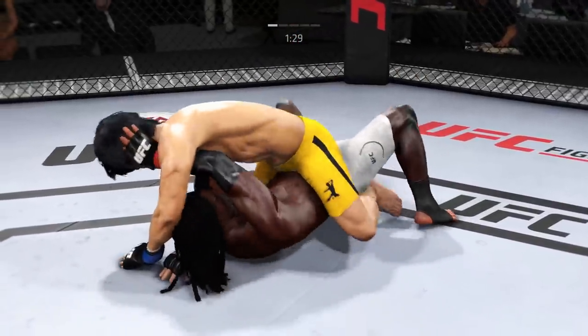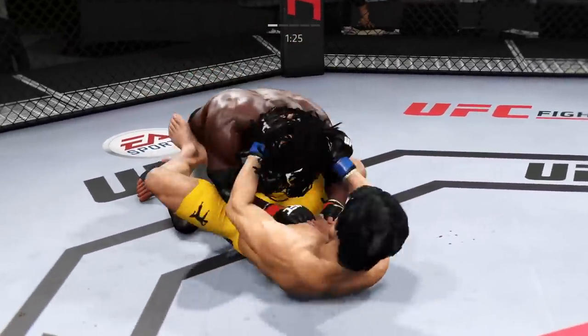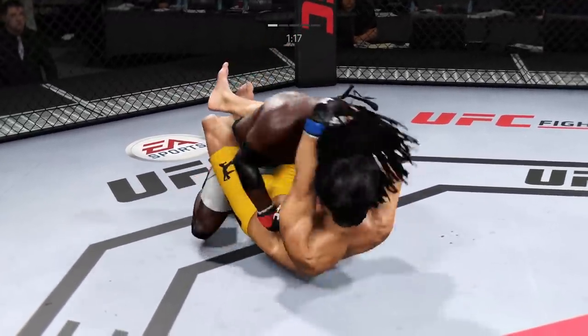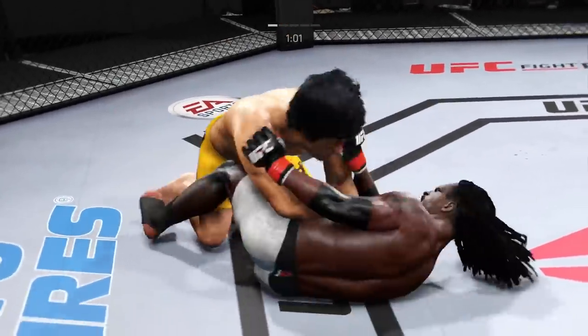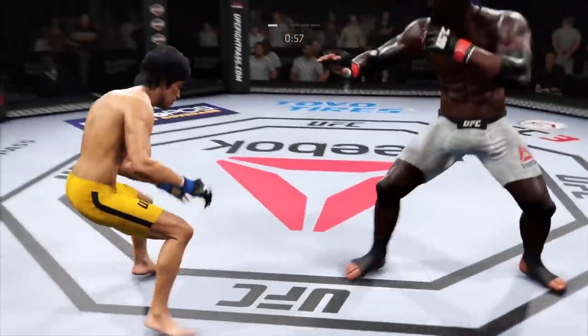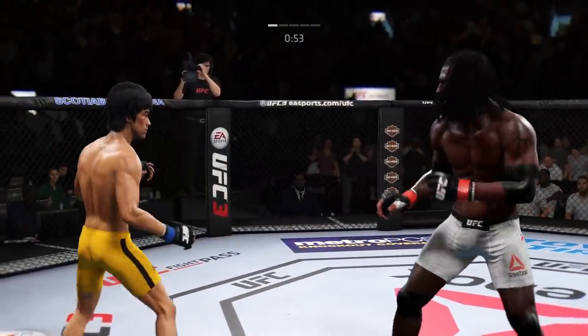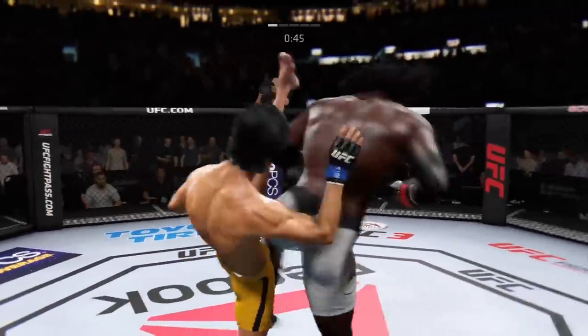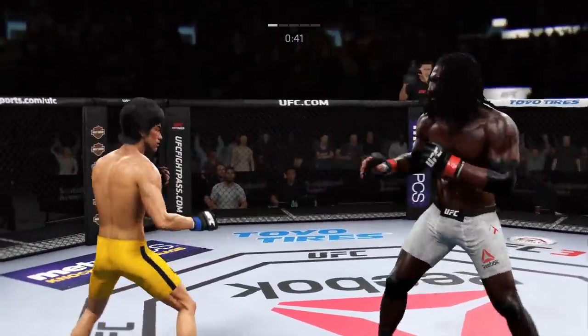He got tagged there. He's posturing up here. Reversal here and into full guard. Strong bottom work here, staying busy. Nice punch there by Lee. Oh, and reverse. Oh, and he escapes up to his feet. Very nice. And he's looking for that left. He hit him with an axe kick. Very nicely done.